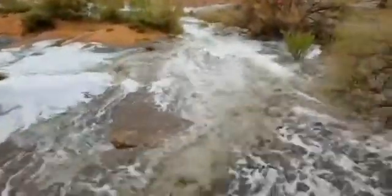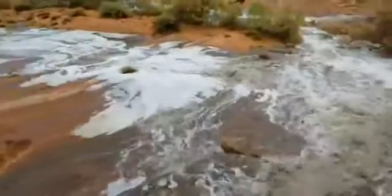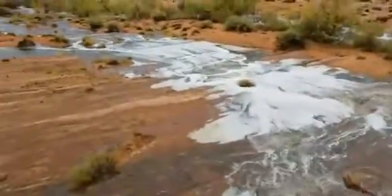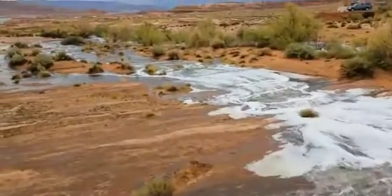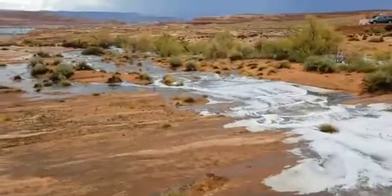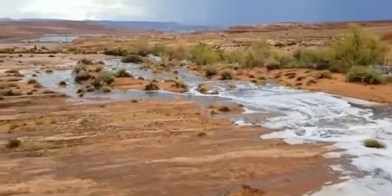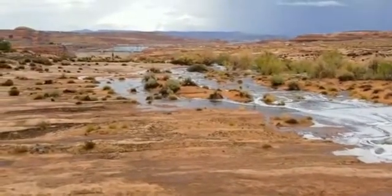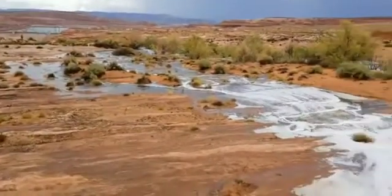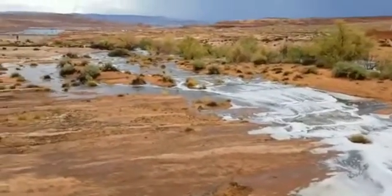From this point down, the water slows down a little bit and spreads out. But as you can see in the distance earlier, there's some really nice waterfalls going off into the canyon. There's the Glen Canyon Dam there in the distance. We're going to go ahead and walk down a little bit farther and see what we can see.